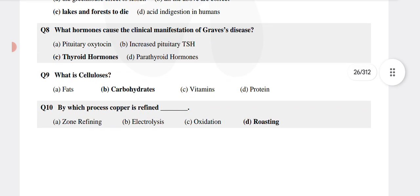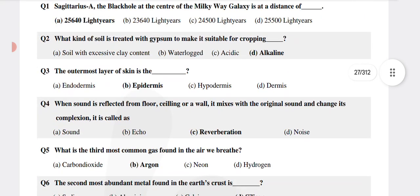What is cellulose? That is carbohydrates. By which process is copper refined? That is roasting. And the next is Sagittarius A, the black hole at the center of the Milky Way galaxy, is at a distance of 25,640 light years. What kind of soil is treated with gypsum to make it suitable for cropping?